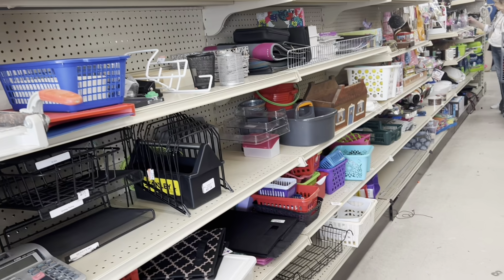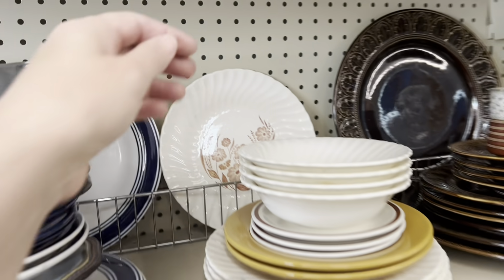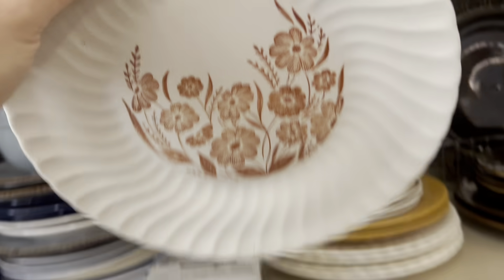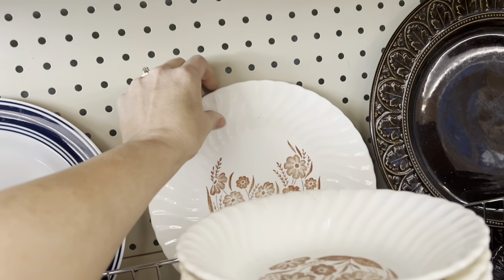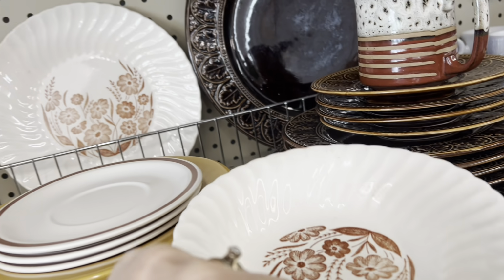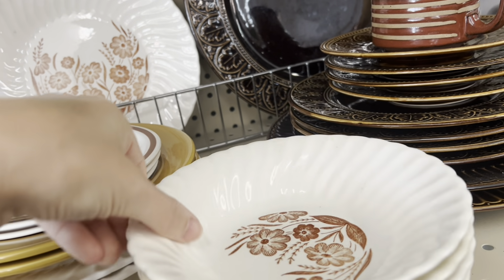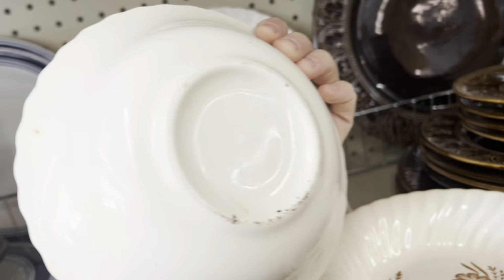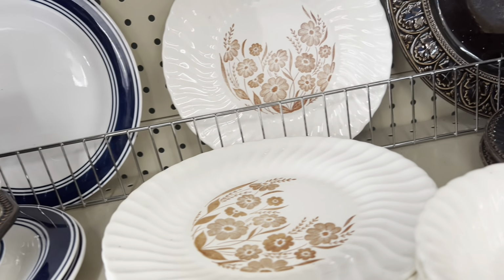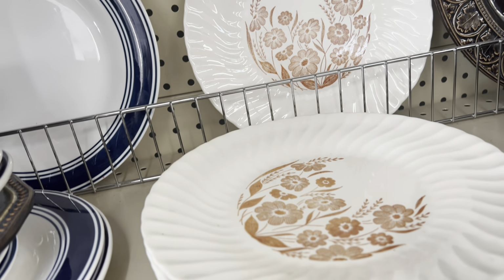And because I am trying to get my little office area all fixed up, I'm going to stop and scan there. But then there were several people down that aisle, so I come over here to the dishes. I do believe that this is probably some ironstone dishes here, this set with the brownish looking florals on them. I almost got the plates to put on my corner hutch for the fall, but I decided against it because I started finding so much other stuff that I wanted more.